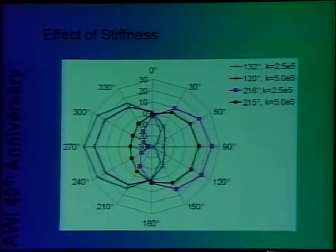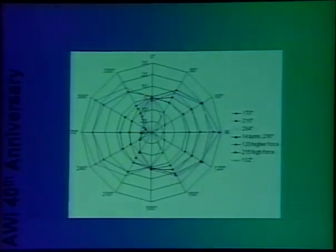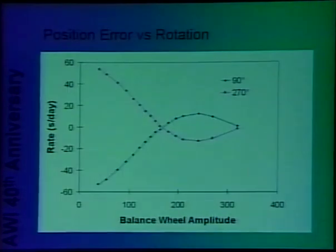So, stiffness, as you'd expect, the stiffer the hairspring, the more it resists positional error. So, the ones that are inside the red, the stiffer ones, have less positional error. This again is two amplitudes, 215 and 130 degrees, all the way reversed on this frame. Again, more experiments of a similar nature. And this is the position error. As you saw, the biggest errors in this model watch were 90 and 273. So if you map those versus balance wheel amplitude instead of rotational, see the point about 180 degrees, the error is canceled itself out. We have almost a reduced position error for that.